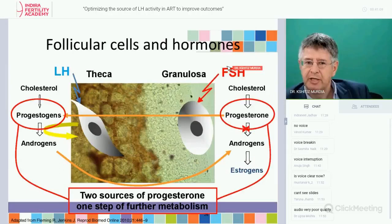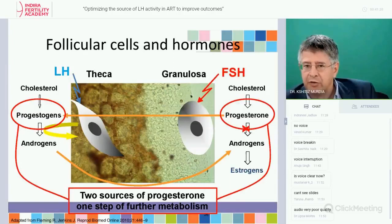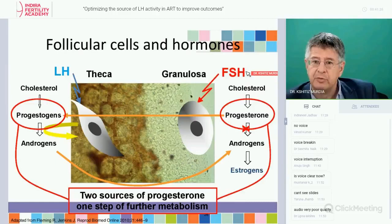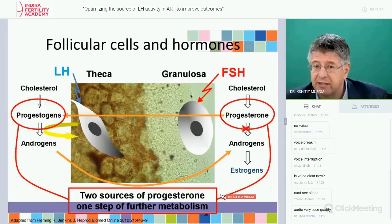Poor responders have very few granulosa cells because they have very few follicles. They have maybe 2-3 follicles. And what do we do? What do we tend to do, which I think is not right? We tend to increase this FSH to very high levels. We stimulate with 300 units. We stimulate with 450 units. I even heard 600 units. But what do we do? We convert a lot of cholesterol into progesterone, and we affect the endometrium.